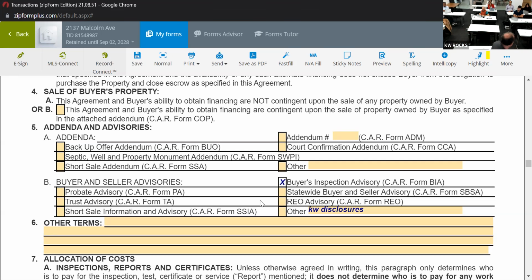So there are two ways you can go about it. Either you put it in the contract, Keller Williams disclosures, and once it's there and the seller signs it, he has to sign the KW disclosures. Or if you forget and you send it to them and they don't want to sign it, just make sure that the other agent sends an email saying the seller refused to sign the KW disclosures. You just print that and upload it to the company. Make sense?